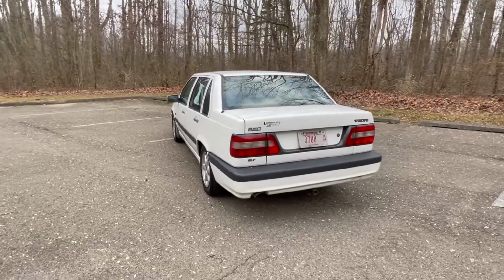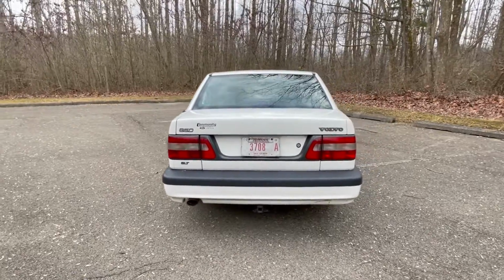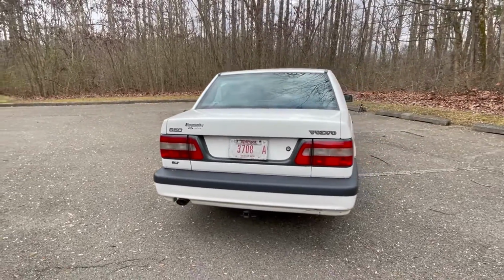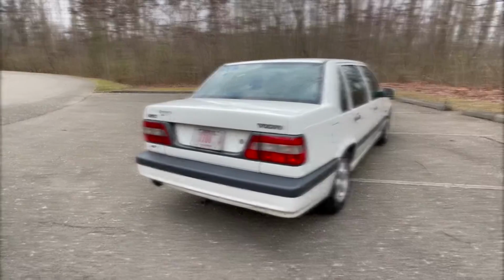Now, as we walk around the rear, we're going to go over it in a little bit more detail here in just a few minutes, but as you can see, a very elegant design back here. It does have the Volvo and 850 badges on the back, as well as a nice little polished exhaust tip.